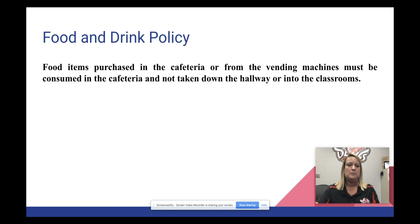Food and drink policy. Food items that are purchased in the cafeteria or from the vending machines must be consumed in the cafeteria and not taken down the hallway or into the classrooms. Now, I wasn't born overnight, and I understand that there are certain teachers that allow you to have drinking food in their classroom. That is their prerogative. What we are asking of you is that you don't carry this stuff down the halls. Particularly lunch trays, that's a no-no. They cannot come out of the cafeteria, period. And I don't care if you're going to eat in a teacher's classroom or whatever. Open food, open containers like cups of ice, cups of water, all that kind of stuff, that's a no-go. So make sure those things stay in the cafeteria.